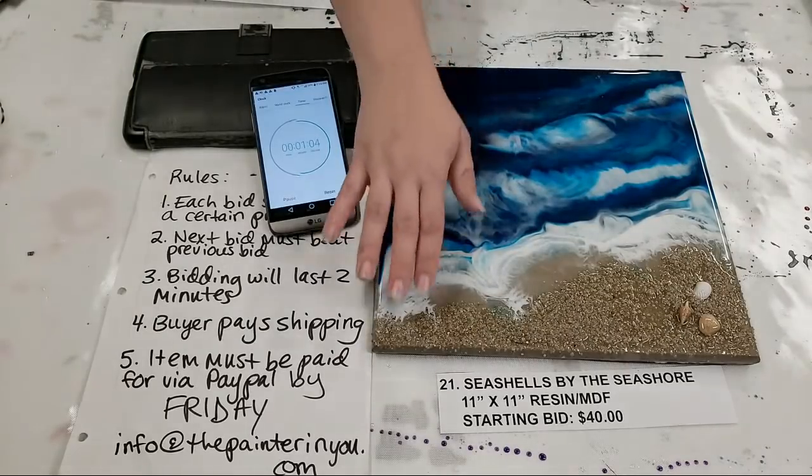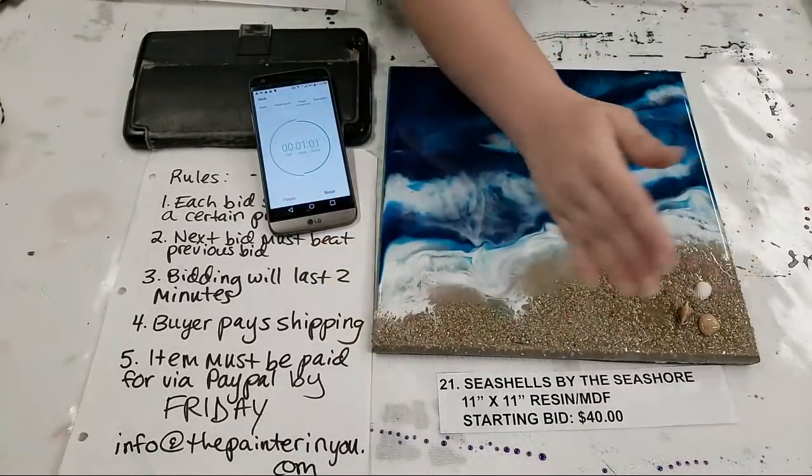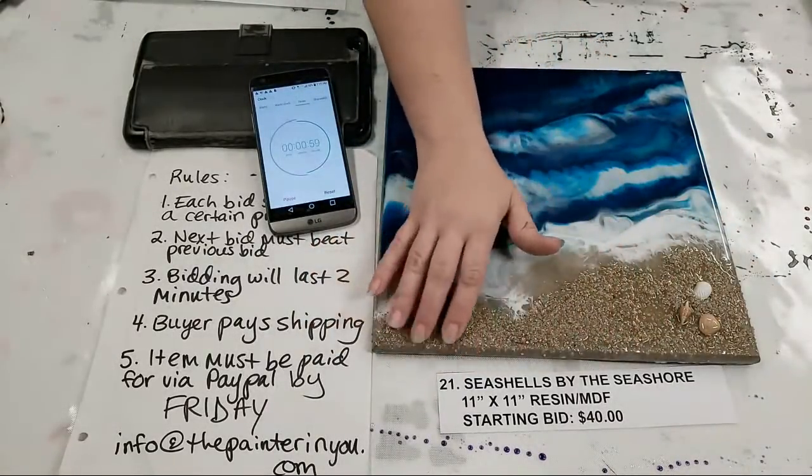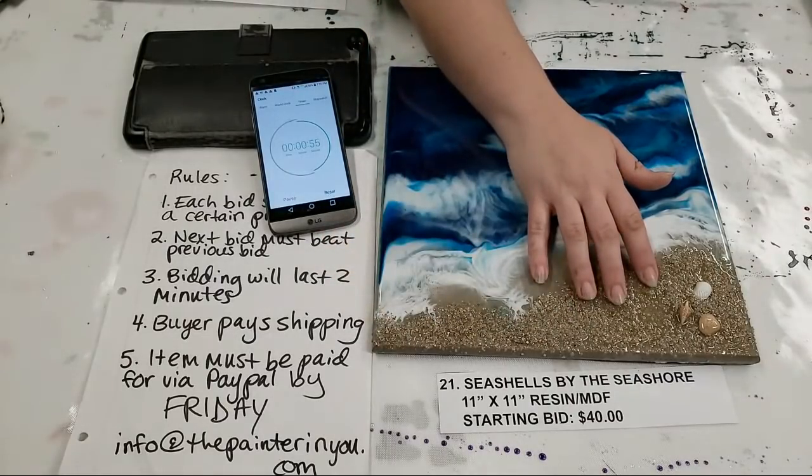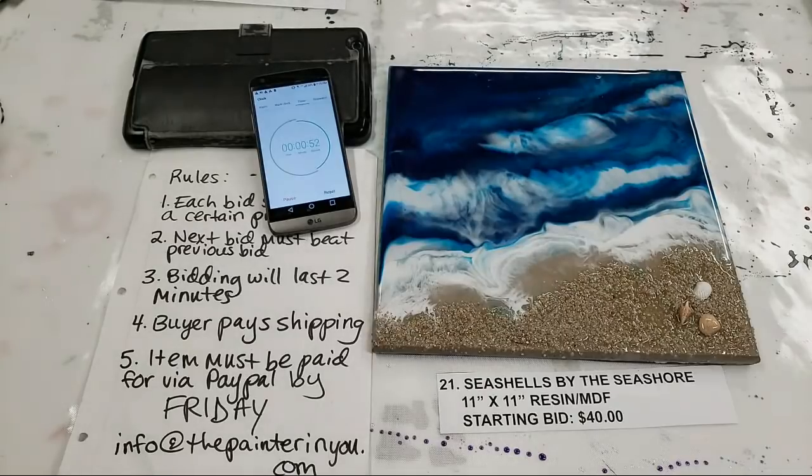Yes. Well, I put resin down first and then sand and then a little more resin on top. So I did want to leave the texture on this one. I have other ones that I've put sand on and I've put several layers of resin, but.